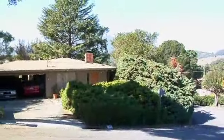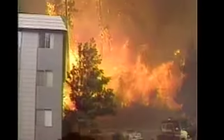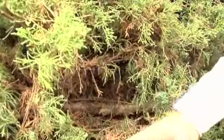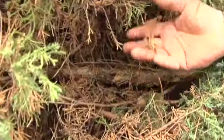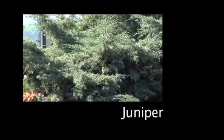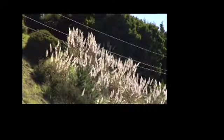Focus on removing plants that are highly fire-prone. Fire-prone plants can burst into flames and burn extremely hot. The two main characteristics of a fire-prone plant can be seen in this juniper. Lots of dead and dry materials, and it has leaves with volatile oils. Falling embers or direct flames of a fire can ignite the dead and dry materials quickly. The volatile oils will fuel an intense fire.